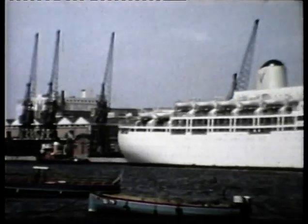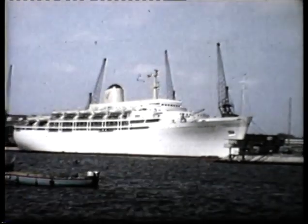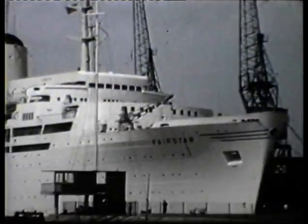Fairstar was built as the troop ship Oxfordshire and run by Bibby Line. She was sold to Sitmar in 1964 and renamed Fairstar. She's seen here in Southampton.